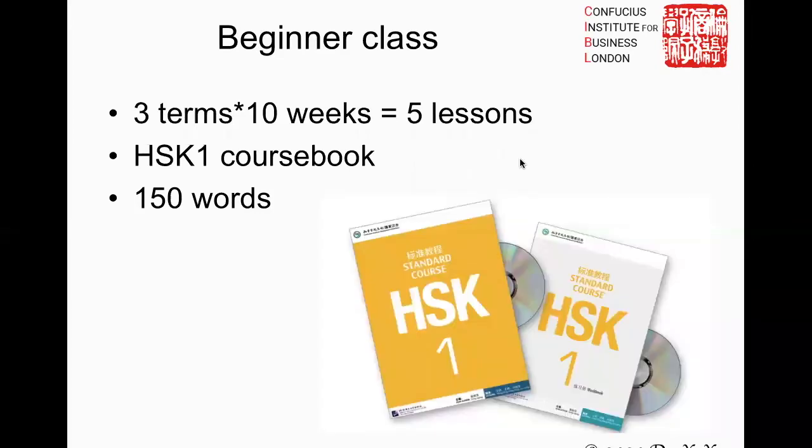And this is the course book we are going to use. It's called HSK 1 Standard Course. You might get it from Amazon or other online bookstores. Throughout this course, I'm going to give you guidance on how to study pinyin and Chinese characters later on, and give you a lot of chances to put everything you learn into practice.